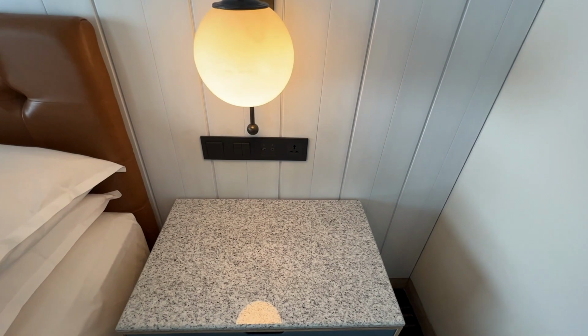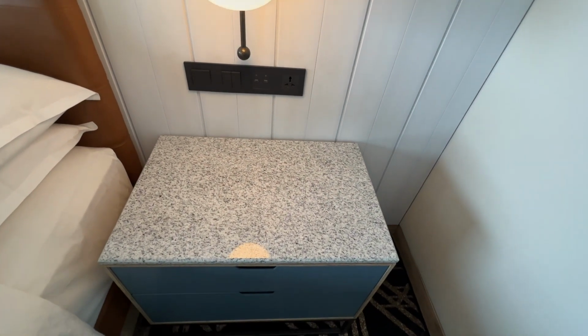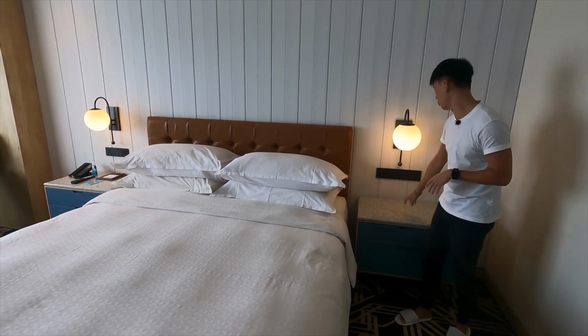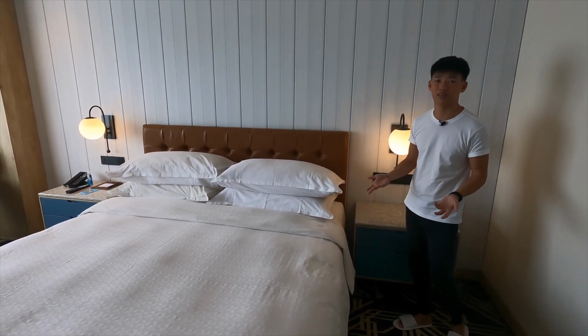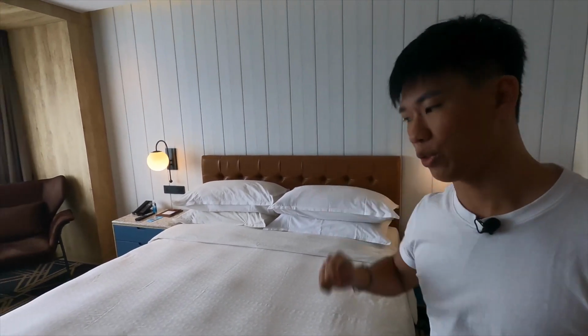They also have power points and USB ports. There are two on each side, but let me tell you, don't use the USB port. Just use your own USB charging with the power point, because over the whole night I slept, my phone only charged 50%, so I don't do it myself.